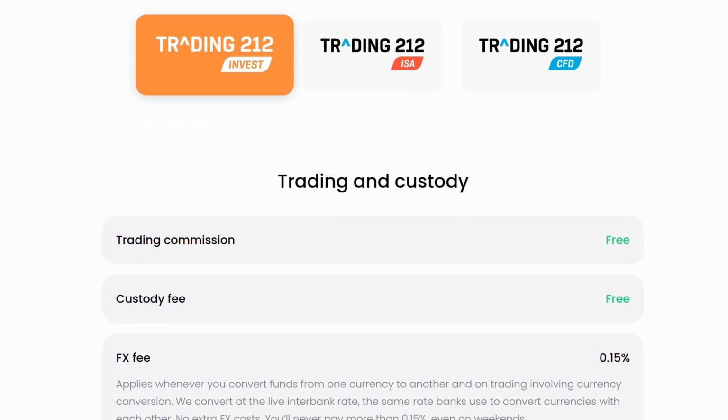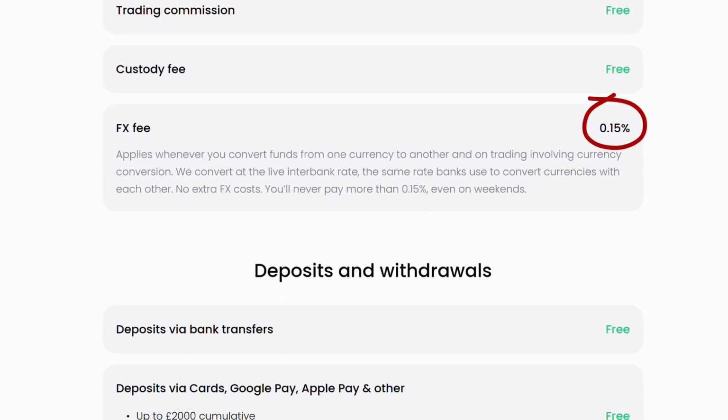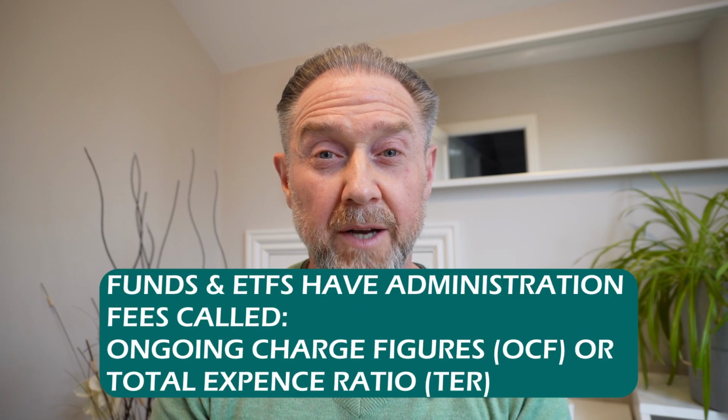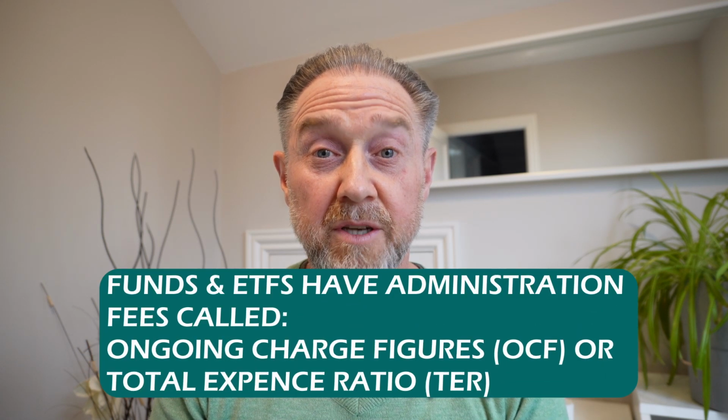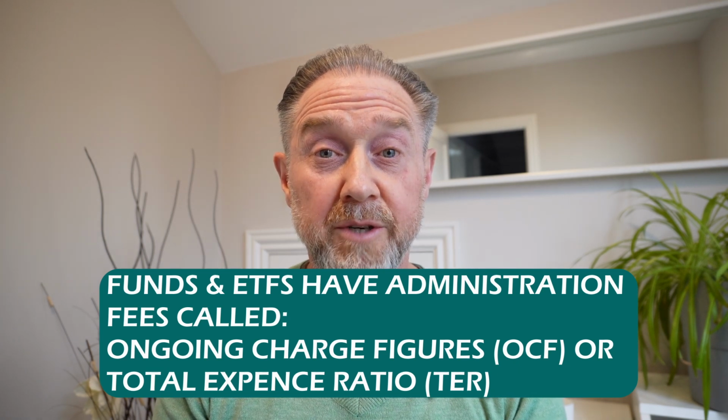Trading 212 has one of the lowest commission structures out of all the platforms out there. Trading 212 is free if you stay away from foreign currency transactions. However, nothing is free in investing. Even if Trading 212 don't charge you any commission for holding your investments with them, those collective investment schemes, like the funds and ETFs that group together shares into one bundle, will charge administration costs for maintaining those bundles. And those administrative costs are known as ongoing charge figures.